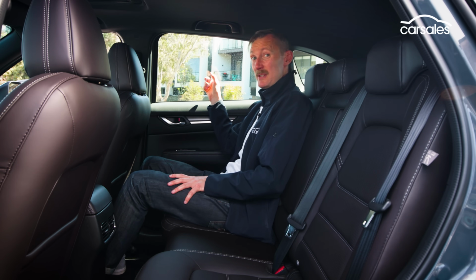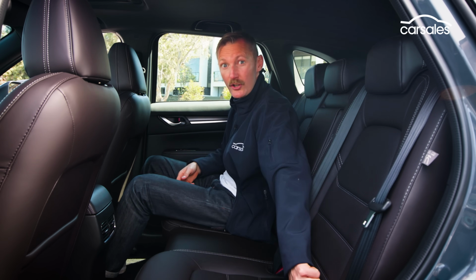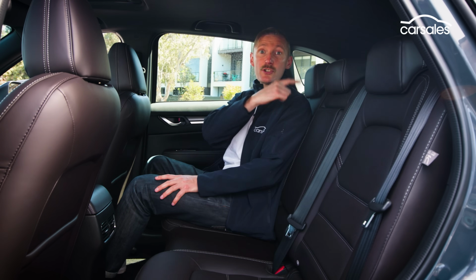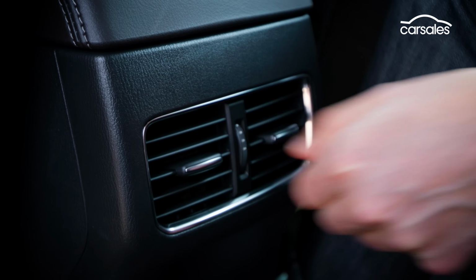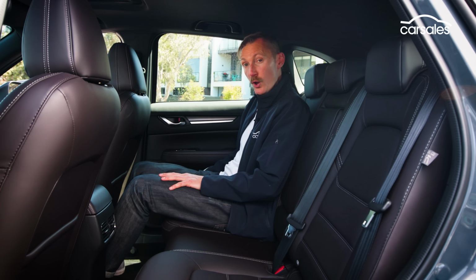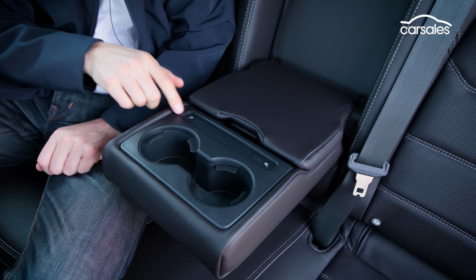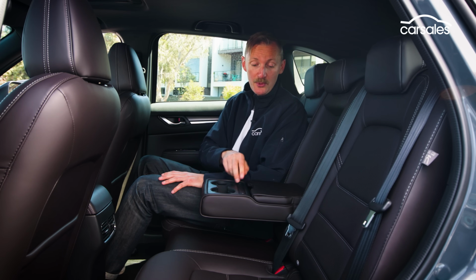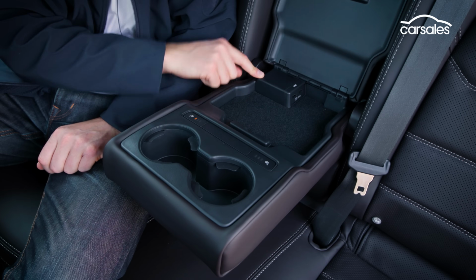My kids love the big windows as well, and parents will also dig the fact you've got dual ISOFIX and triple top tether child seat anchorages. Backseat amenity is pretty good. You've got dual adjustable air vents, seat back pockets, bottle holders in the doors, and probably one of the most feature-packed central armrests I've ever seen. Dual cup holders plus heated outboard seats, thank you very much. A secret stash with USB-A ports.